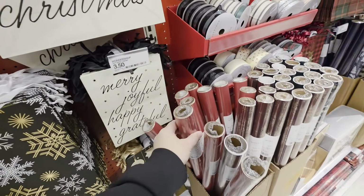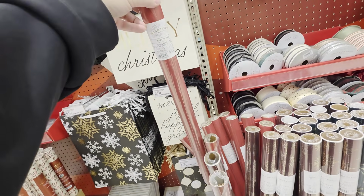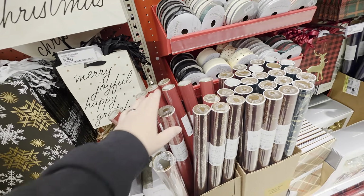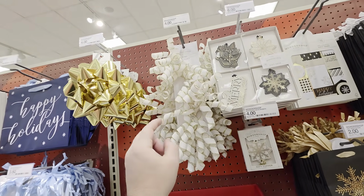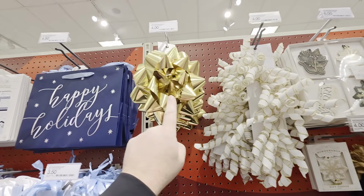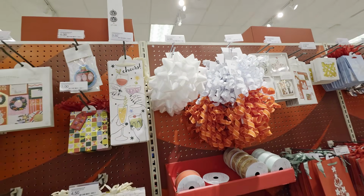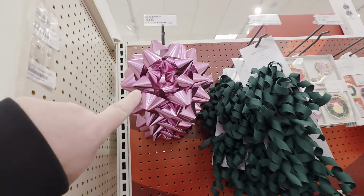I like to use the solid colors, and then choose a ribbon that gives it some design, and then a packaging swirl like this. I would choose this over a regular bow any day. Yeah, look at the red and white one. That is really cool. I love that. Here's a green one. I do like that pink bow though.